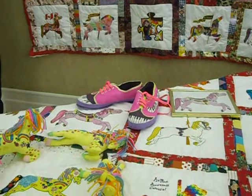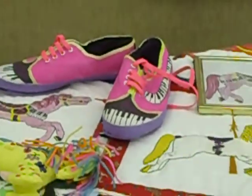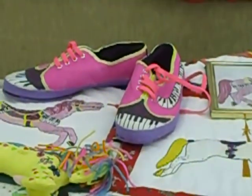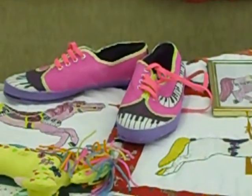And the Dee shoes, this was a project for marketing class where I had to design a line of Nike running shoes, and I did a series based on my carousel horses, and this was the prototype. I just bought a cheap pair of sneakers at Walmart and doctored them up with fabric paints.